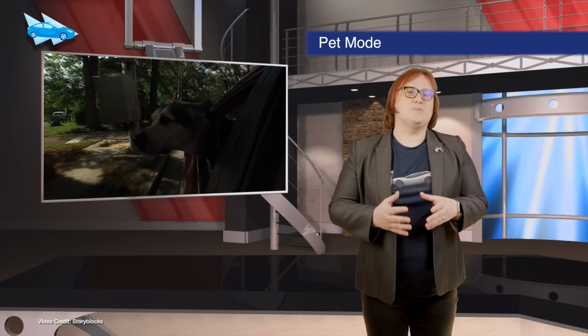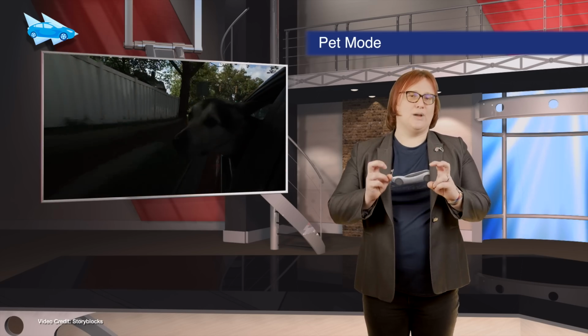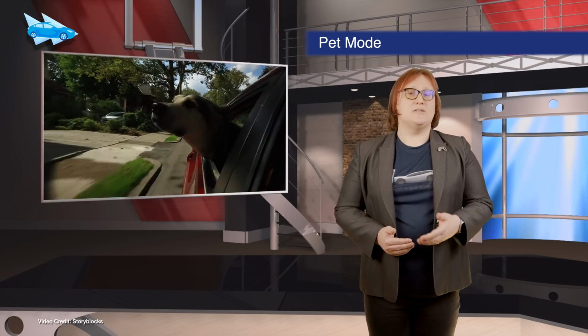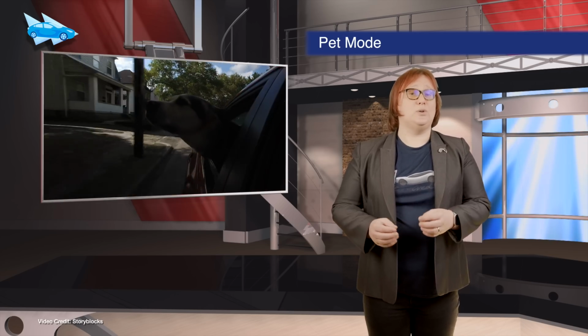A patent filed by Ford suggests that its vehicles may soon be gaining a pet mode, similar to, but more feature-rich than Tesla's current dog mode. The patent suggests control over the windows, sunroof, trunk liftgate, and could even allow the seats to fold or lower.